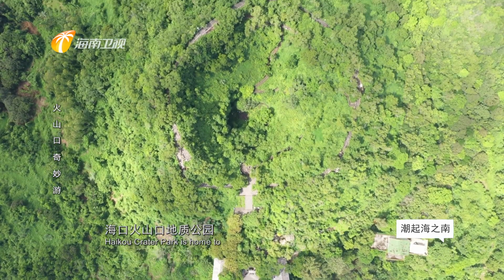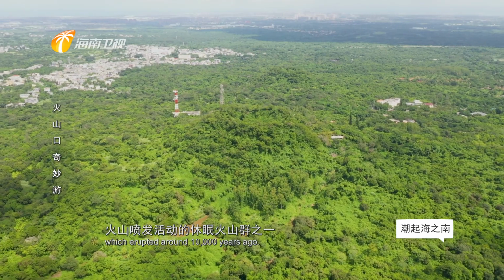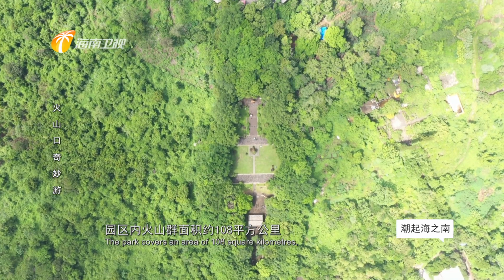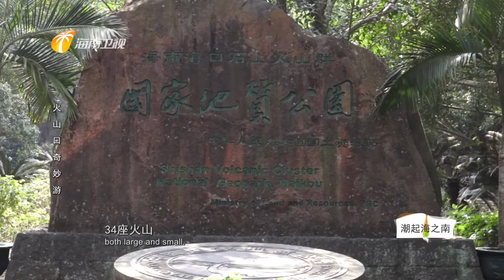Haikou Crater Park is home to one of China's few dormant Holocene volcanic groups, which erupted around 10,000 years ago. The park covers an area of 108 square kilometers and contains no fewer than 34 volcanoes, both large and small.